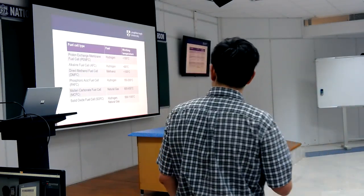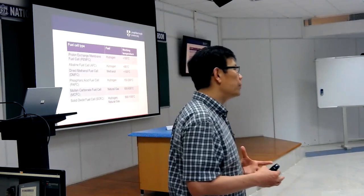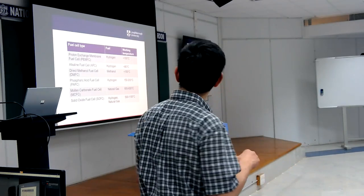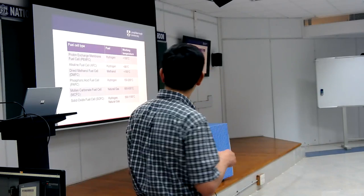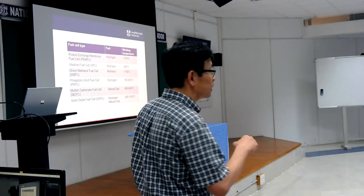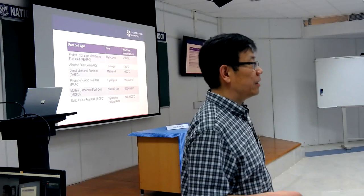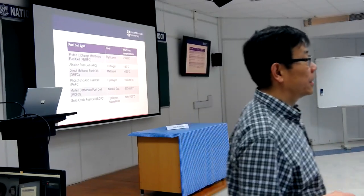If it's not so compact and not so easy to handle, it's going to be difficult to use in the automobile industry. So that is the problem of that one. Therefore, we're not really talking too much about AFC for automobile applications at the moment, although the other features are more or less the same. But actually, that is the first fuel cell practically being used.